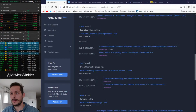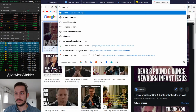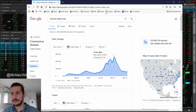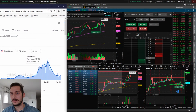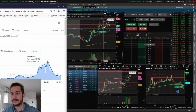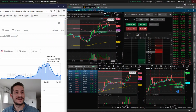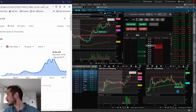Honestly, guys, I'm not kidding. This Corona indicator, look at this. Corona cases USA. This is exactly what we were just talking about. We have 3 spikes here, higher lows every time. Then we had a little bit of a blow off top here, and now it's starting to flush again. I don't know if you guys see that. Do you see it?